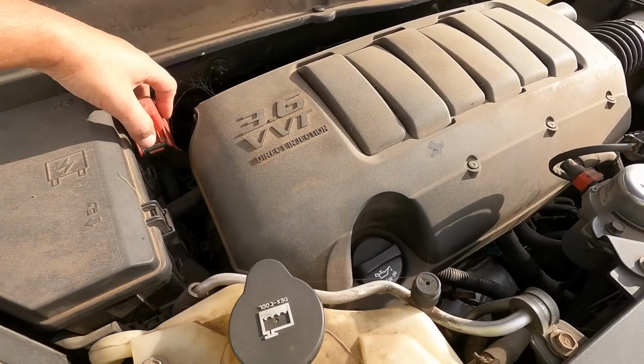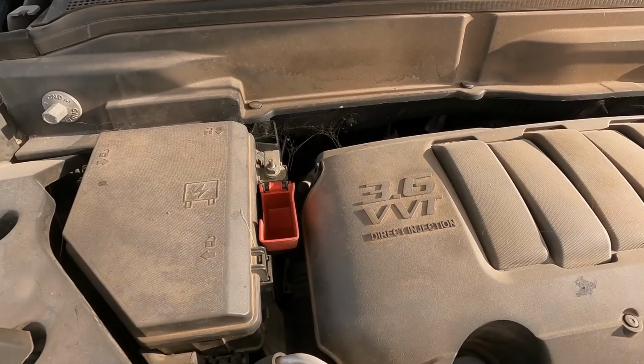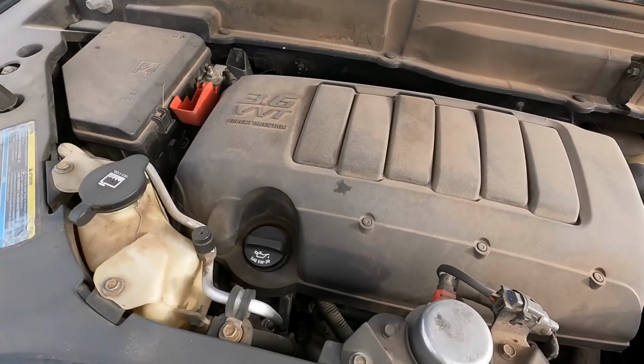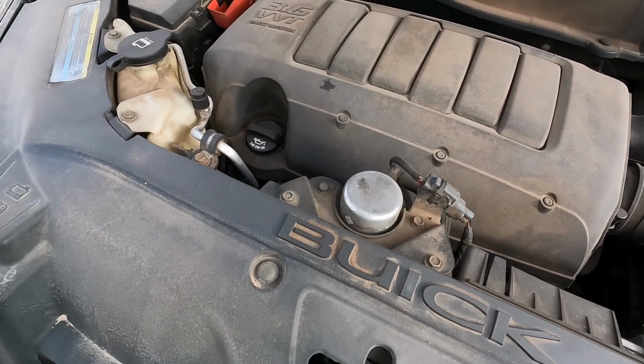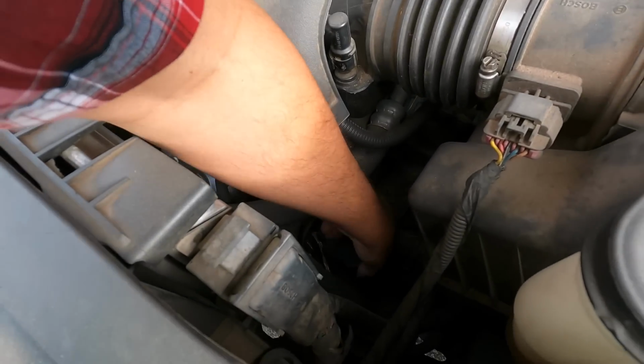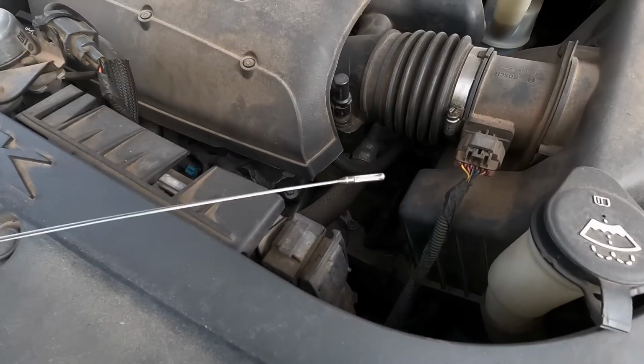First impressions under the hood here are, come on, open up. There we go. There's the jump spot right there. It is dead. Spider webs everywhere. It just means this thing's been sitting. She's been sitting, and I think we do have a transmission dipstick on these still in '07. We do. Let's take a peek.